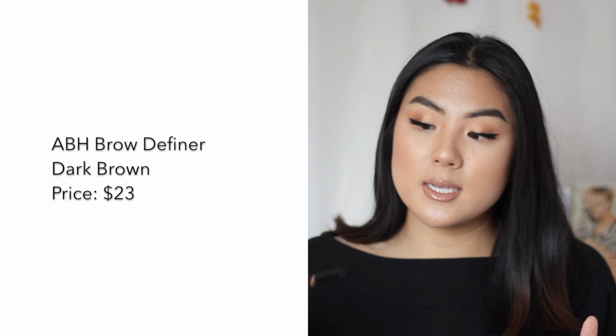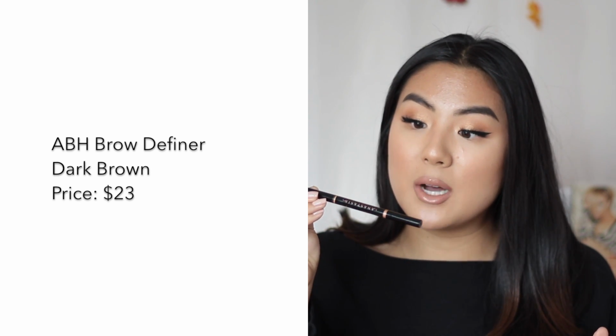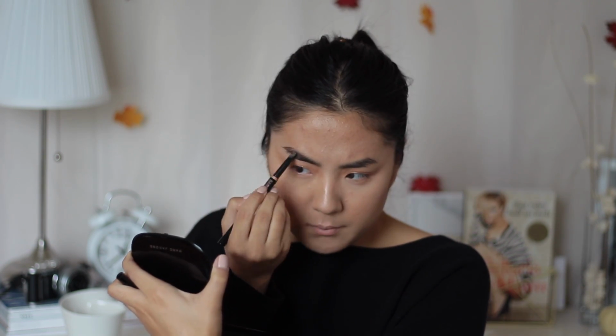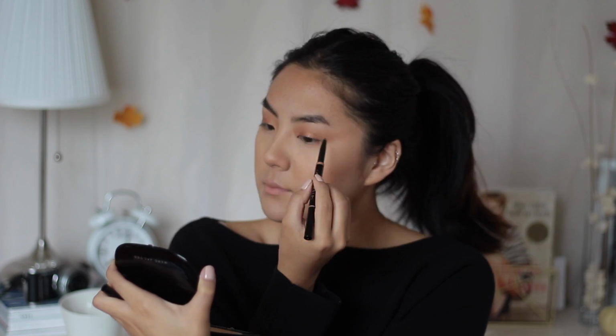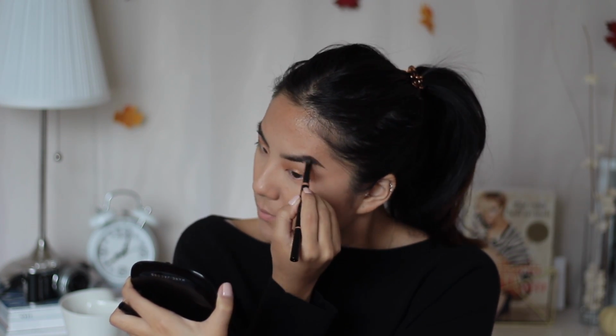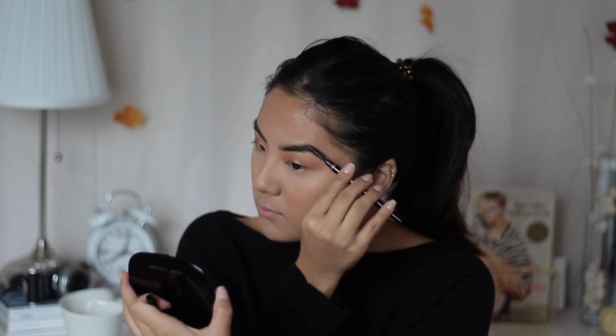My Sephora must-have for brows is the Anastasia Beverly Hills Brow Definer in dark brown. I do think this shade is a little too dark for me. I don't do this dark of eyebrows anymore. This isn't my favorite brow product in the entire world, but for what's in Sephora, I do love this product because it's just easy to carve out your brows.